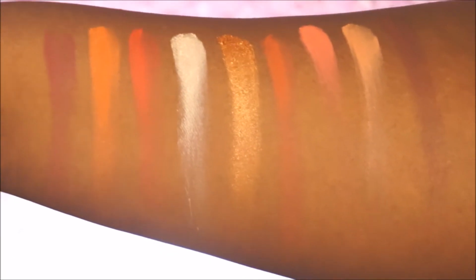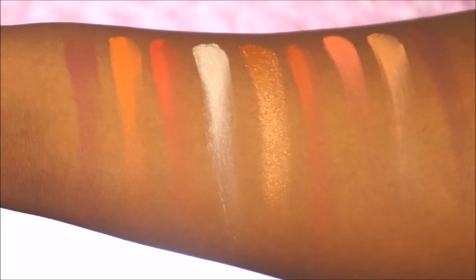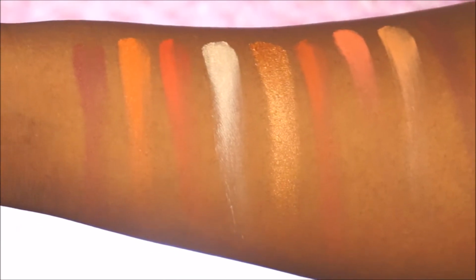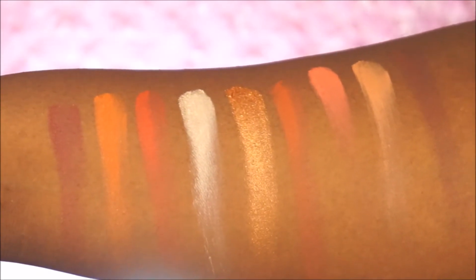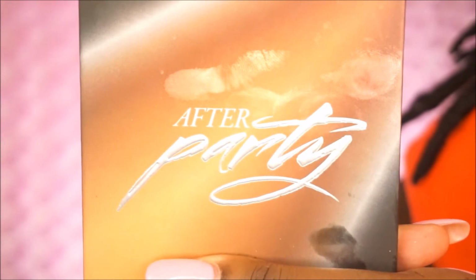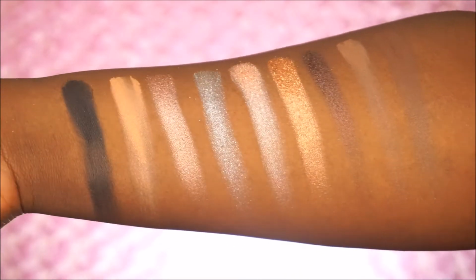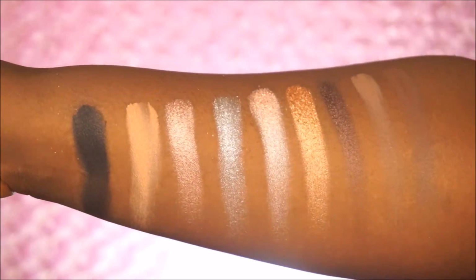This is the After Dark palette. The shimmer color is very creamy. Some of the mattes seem a little dry. But overall, I think these are pretty decent swatches. Here is the After Party palette. Really pretty.